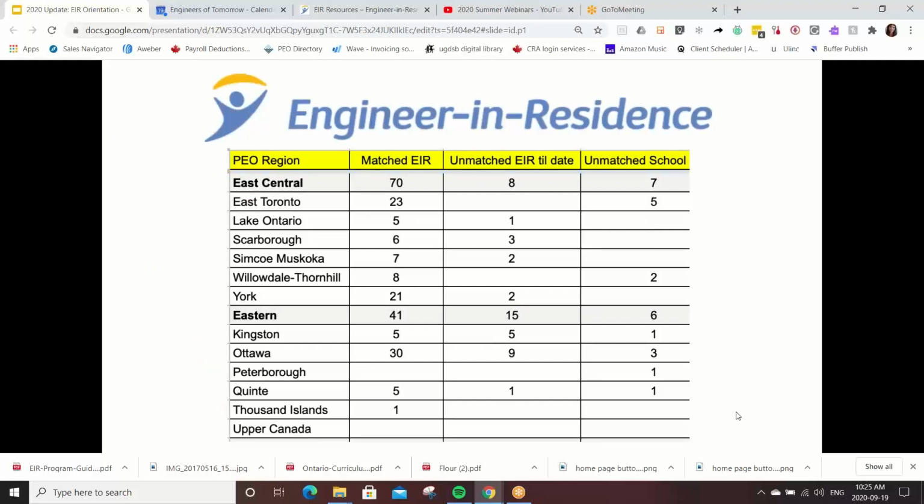This is another, again, some numbers for everyone, just to give you a sense of the distribution that we have across the province. The way that PEO, Professional Engineers Ontario, divides up their members is by region. When you get your license, you belong to a particular chapter. And so it's really nice for us in terms of visibility.